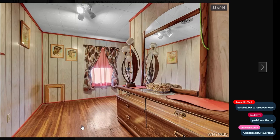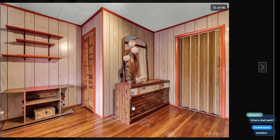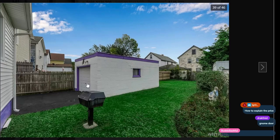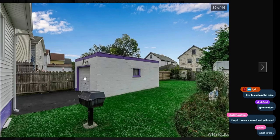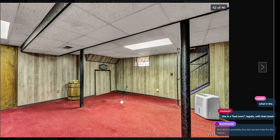But, ooh, is this a hallway? Yeah, this is a hallway, I think. That's just in case the burglar picks that room. But this is actually just a side room. I thought it was a hallway, but no, it's just a side room. Tiny room for the tiny man. And there's also a driveway to a garage, which is a pretty nice selling point for some folks. I mean, your own freestanding garage. I just don't understand why this is just $136,000.